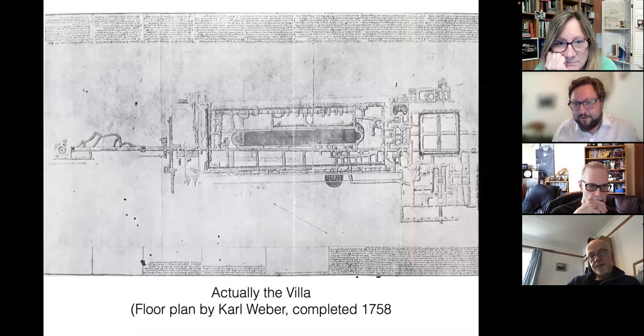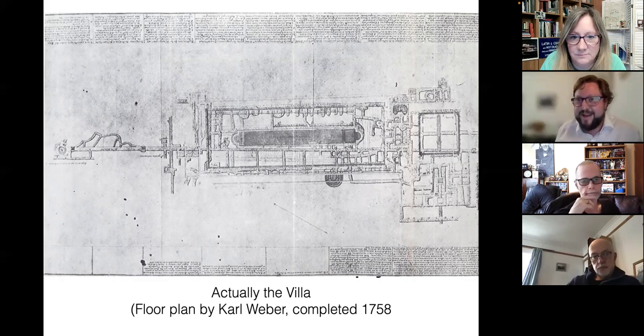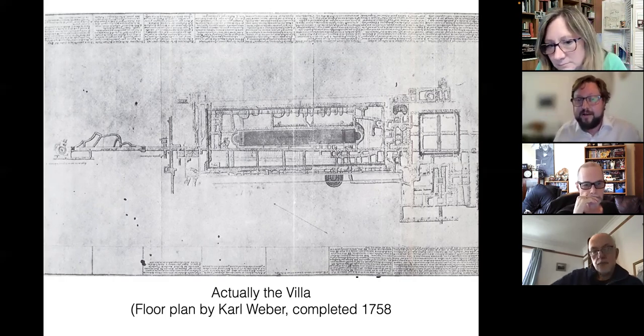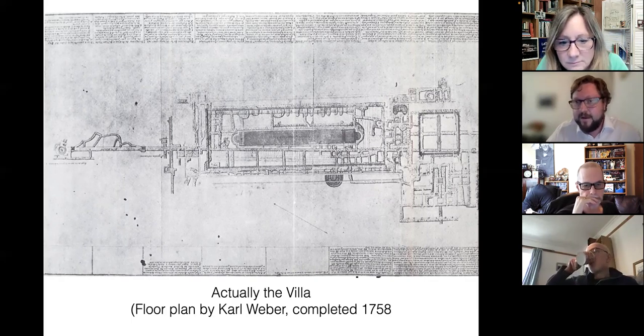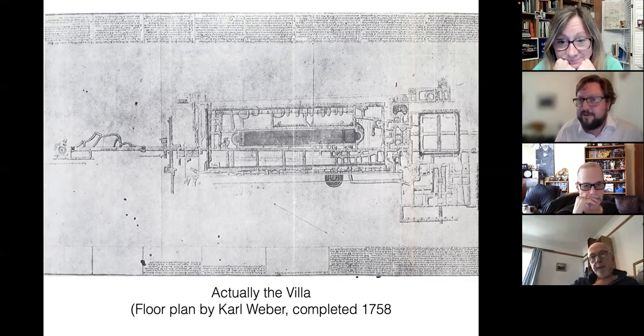This is a floor plan executed by a Swiss army engineer named Karl Weber. Karl Weber was working for the king of Naples at the time, who was a Spaniard. So if you can read upside down, the marginal notes on this are actually in Spanish. This is a floor plan of the villa, the so-called Villa of the Papyri. It's called that because this is the villa where the papyri were found. There isn't a clear scale, but this building is gigantic. It is the largest private residence known from Greco-Roman antiquity.